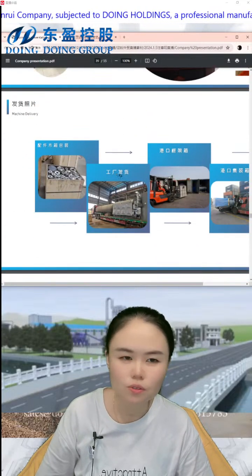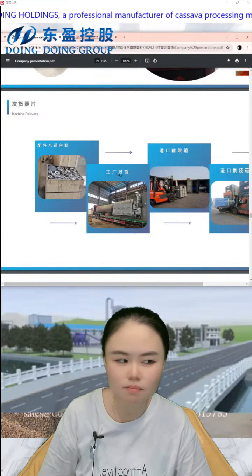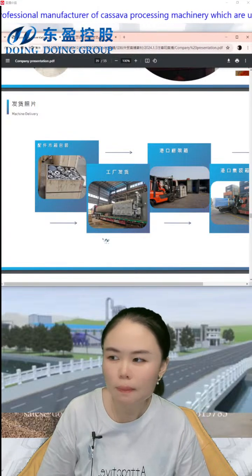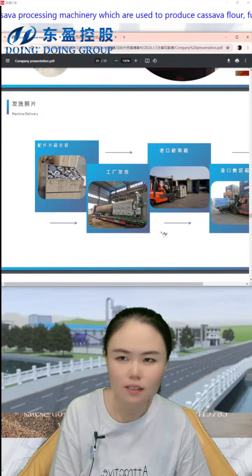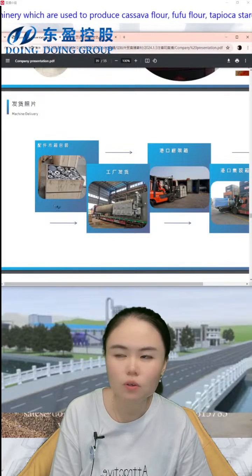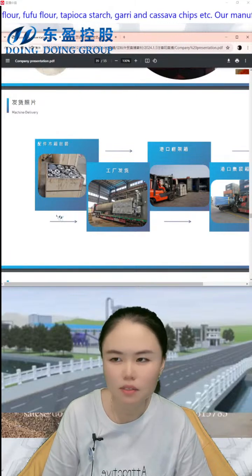And this picture shows the delivery of equipment. If we deliver machines to domestic clients, we will use trucks. But if our client is from overseas, we will load the containers at our factory, put in the machines, and then send them back to the port. For the small parts, we will pack them well in a wooden case, so that when the parts arrive at the site, they will not be damaged.